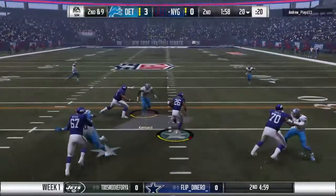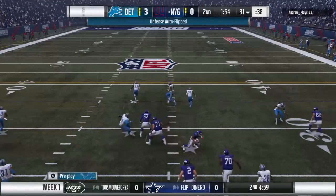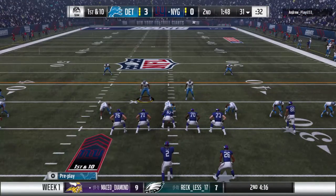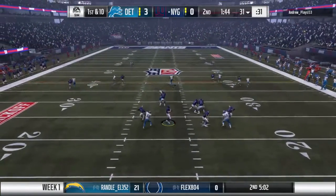On 2nd down, here's Barkley. And he's going to get this one across the 30-yard line. Give him 11 yards that time and a new set of downs. First down now, but that clock rolling. Back to throw now on first down.